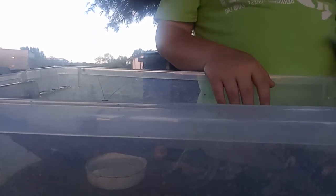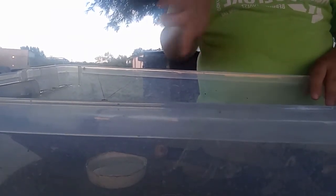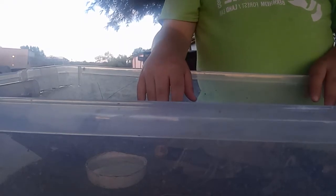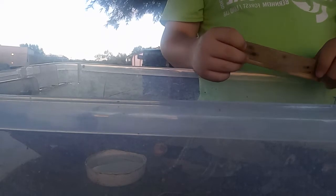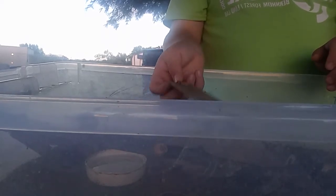This is the bin I have set up for him. It is a little bit bigger than what the recommendation is for these guys. When they shed, they hang upside down from their branch and then fall to the ground to shed. If the ground of their bin is too close to the perch, they won't be able to get out of their exoskeleton.